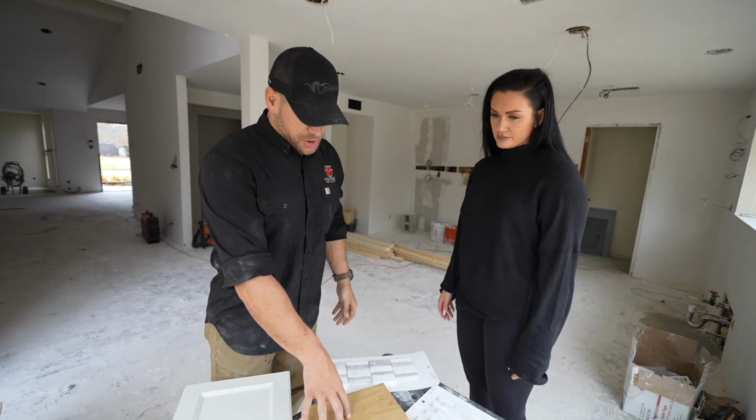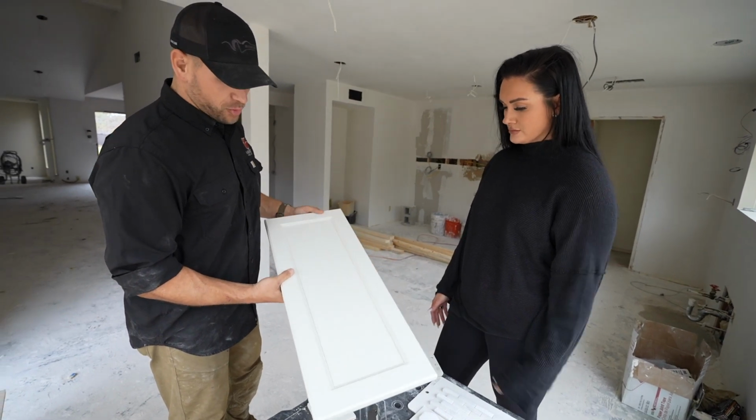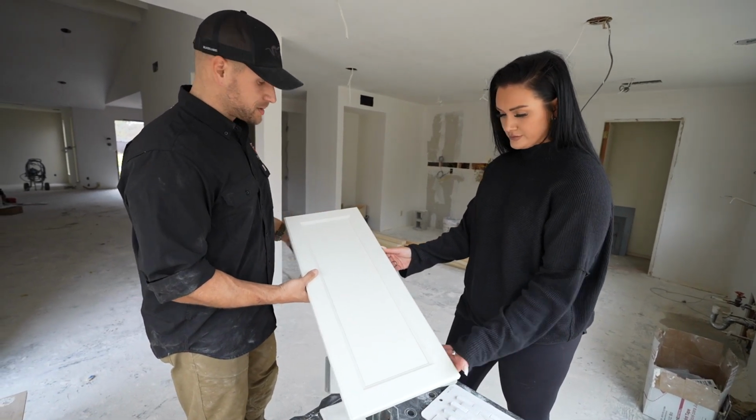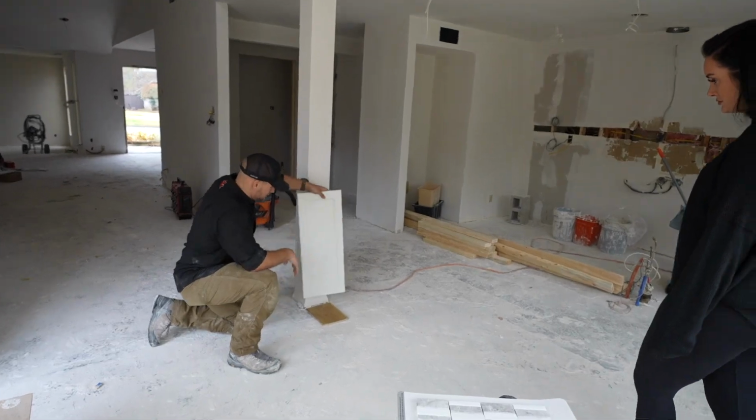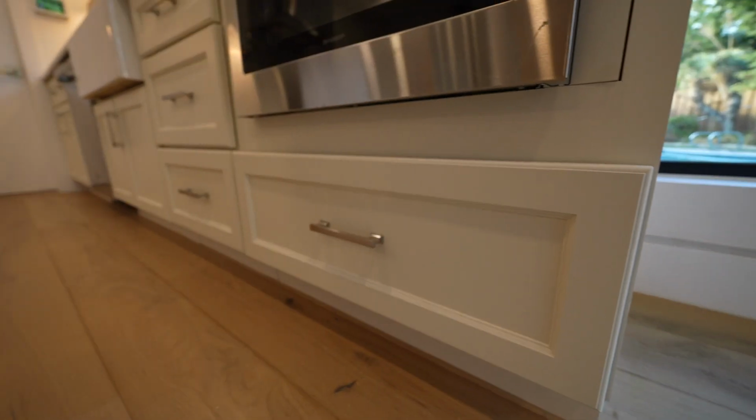Okay, floors, check, white oak. This is the cabinet color and door profile you asked for. It's Dove White. How do you think that's gonna look? That's perfect. I think it's gonna look nice and light.